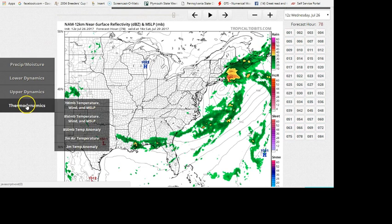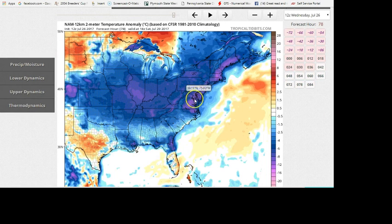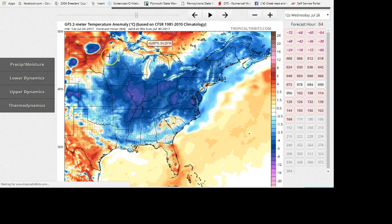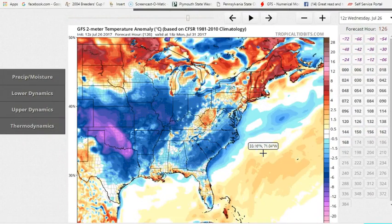Now, in the longer range, I'm going to put up the above normal, below normal temperatures. So obviously temperatures for Saturday are going to be well below. Look at the large area of below normal temperatures for the weekend, running almost the entire eastern half of the United States. This is the NAM, by the way. I'll switch it to the GFS. And the GFS, same idea, although for some reason it's got this little pocket of above average for that 6-hour period, but it's below average through the weekend.